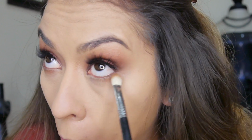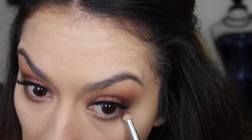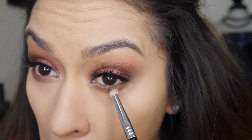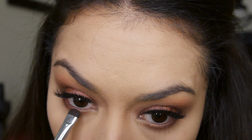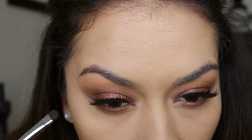I'm basically just taking the same shades that I used on the upper lid. I'm mixing Lula and Isabel and dusting that on the lower lash line, just using a tapered blending brush. And then I'm going to go in with the pencil brush, and I believe I'm using a little bit of Muse and just warming it up with some of that cranberry shade. And then I'm taking NYX on a tiny smudger brush and just really packing that towards the lash line just to deepen things up and give the eyes some definition.